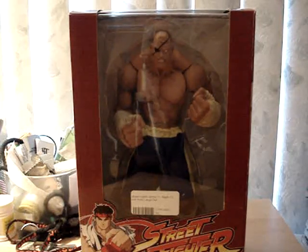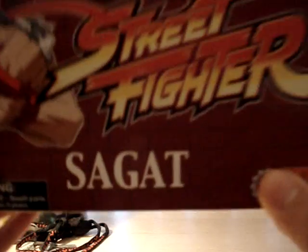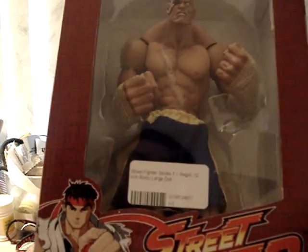And what I have in front of me is a Street Fighter character. It's a figurine. My favorite and very popular character in the Street Fighter series, of course. For those of you who don't know, it is Sagat, however you want to pronounce it. I always thought it was pronounced differently, but I guess that's the way they pronounce it in the video game.